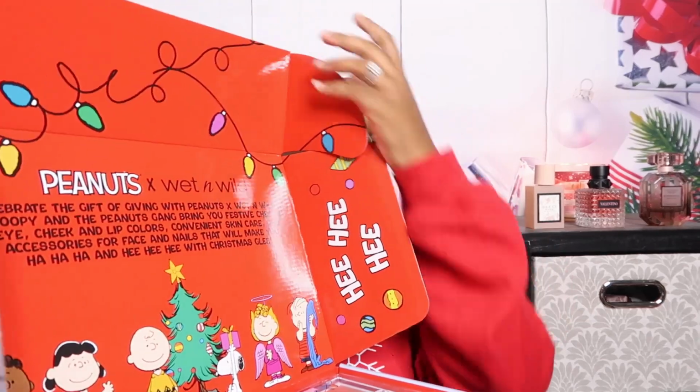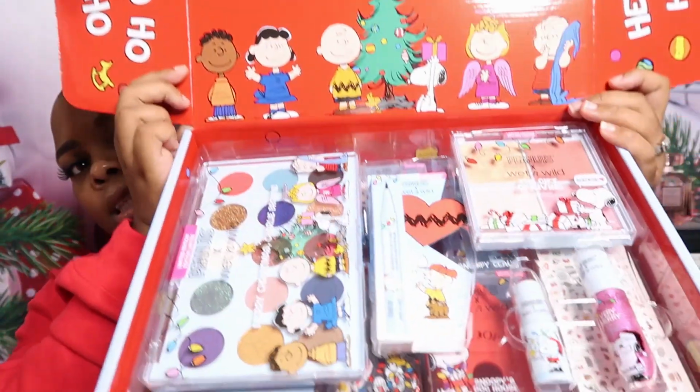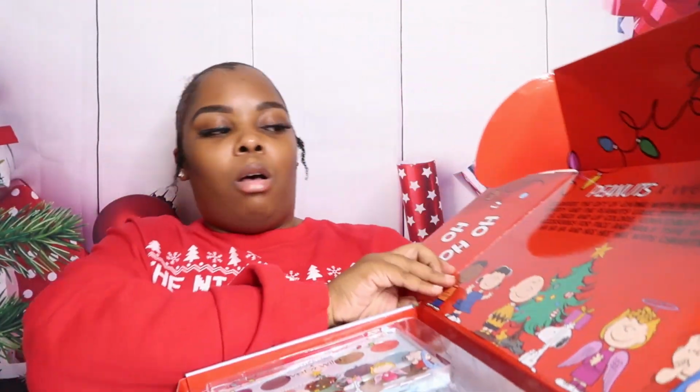It comes with a bunch of different goodies. This is what it looks like when you first open it, and then this is the inside, how everything is packaged. And I'm going to read what it says on the inside.